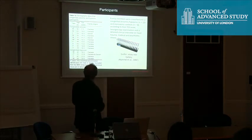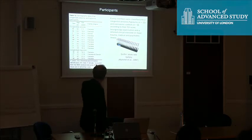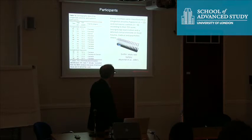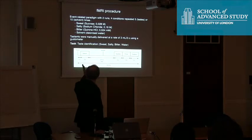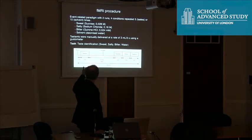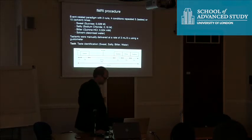These are the demographic data. We had in total 12 congenital anosmic or hyposmic subjects. Four of them were hyposmic, and the others were anosmic, and we decided to put them together in order to get more statistical power in the analysis. The classification was done on the results of the Sniffin' Sticks test. In the scanner, the paradigm was that we presented them with either sweet, salty, bitter, or solvent, the same paradigm as I just showed you for the blind subjects.